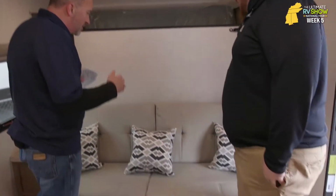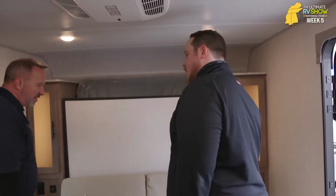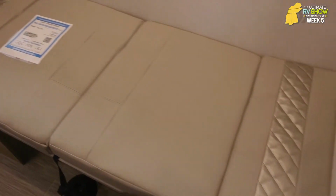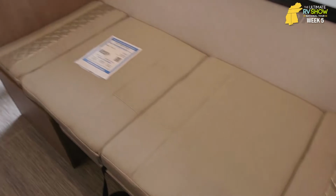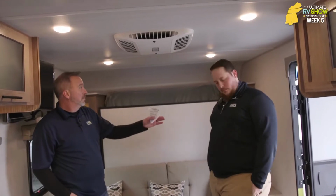But I like how we got both the jackknife sofa, the bunks, and the Murphy bed option, which is an easy fit. You still have your dinette over here too. Yeah. That's going to be your table for eating or sleeping if you have some extra people with you. So for slideless, this one sleeps 7. Yes. We're still cruising at 4,200 pounds dry weight.